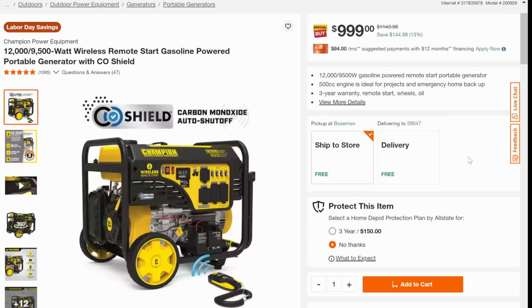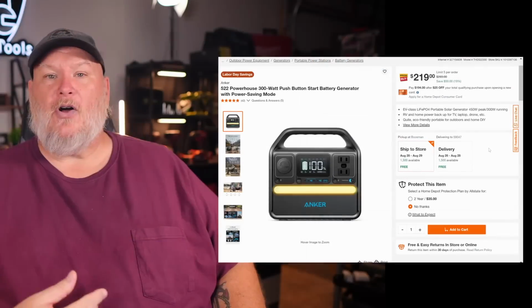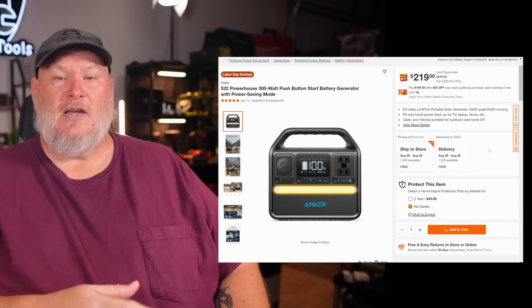But let's say you want electric, you want to go power stations, maybe solar, that kind of backup. Here's the 522 Powerhouse. This is a 300 watt, just like your everyday kind of use power station. Take it out for the day, go have a picnic, go to an event kind of thing. Run some stuff, charge the phone, charge the laptop kind of thing. It's $220. It's a great one. The other thing is all these can also be used as UPSs, all right?